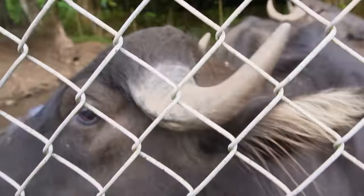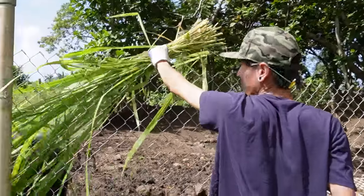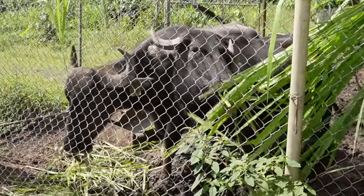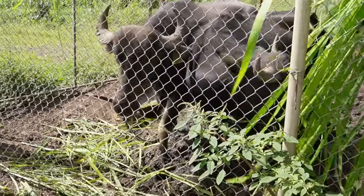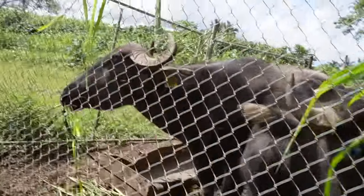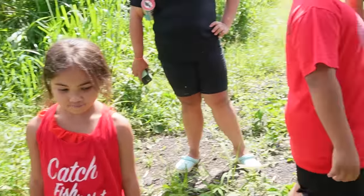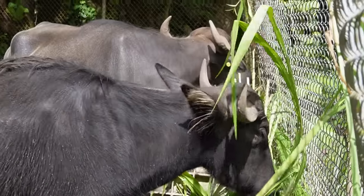Don't stick your finger in or break your finger when it rubs his head. That's what the grass smells like when it's fermented. That one? Yeah. Under the fence. It pooped under the fence? Wow. Water buffalo.